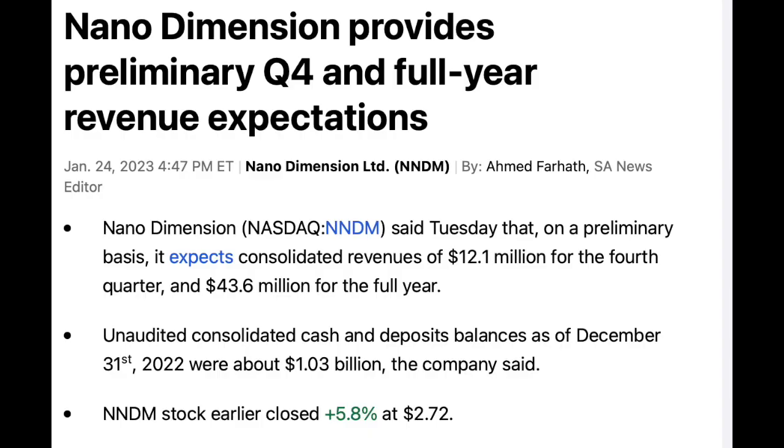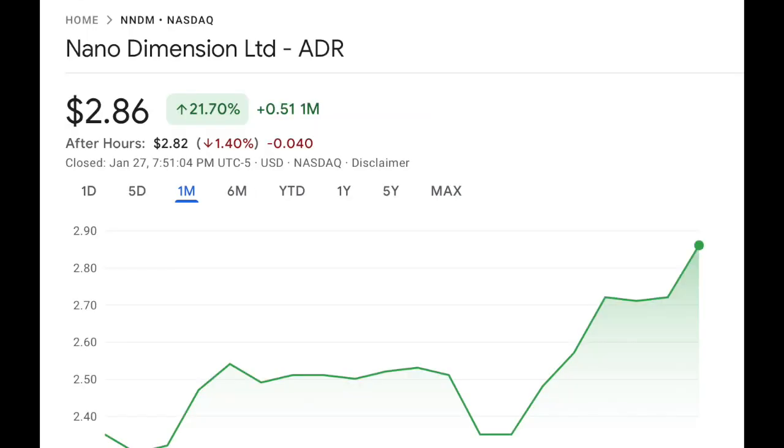But the big question on everyone's mind is, are we going to keep the support and keep moving, or is Nano going to start to drown out again like it's been doing? January's been good to us, but I don't know what February is going to bring here. Very hard to tell right now. So let's break this down piece by piece.